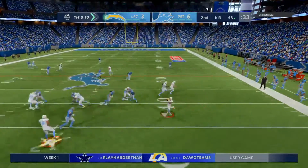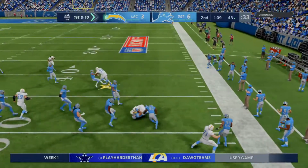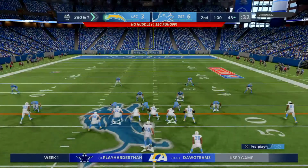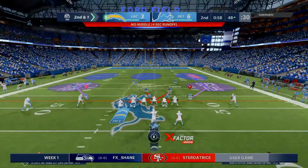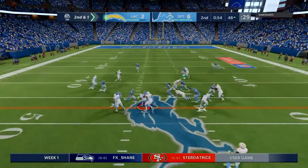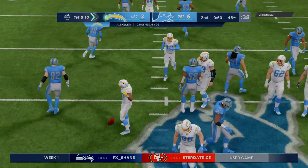Herbert setting up to throw on first down. On the screen, this is Eckler. He's tackled a yard short of the marker. Good gain of 9 on first down. That last catch short of the marker by just a yard leaves him with a very manageable 2nd and 1. And he'll take it down shy of the 45 at the 46.